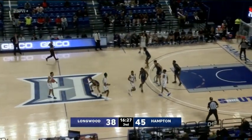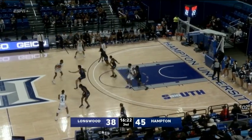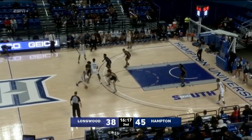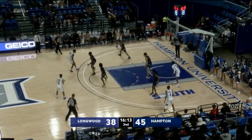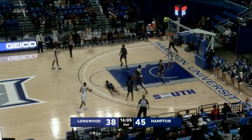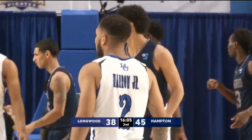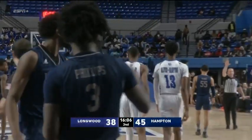Dean brings the ball up, guarded by Nunez. Hextall passes to Oliver Hampton to Murrow Jr. Warren. 11 seconds. Murrow Jr. for three. It's short. And we have a foul on the floor. Looks to be on Oliver Hampton. And that's Oliver Hampton's second personal.